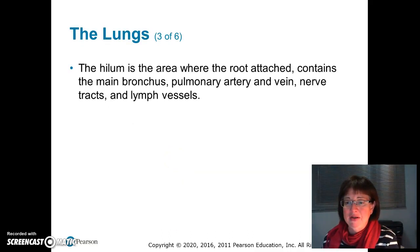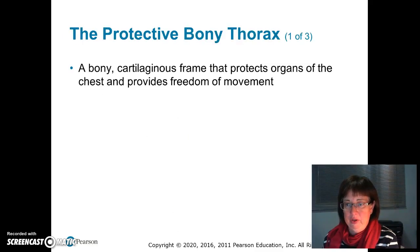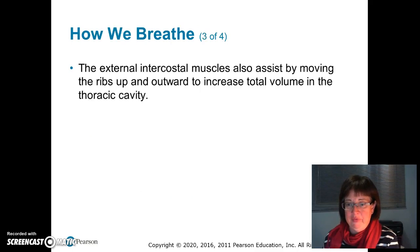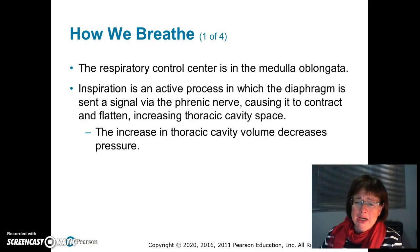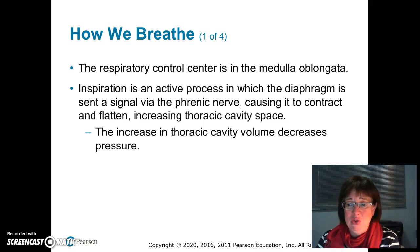So when we look at them, you don't worry about this. Lots of detail here. Okay, when it comes to breathing, we talked about the respiratory center being in the medulla oblongata. And so that will send signals to your phrenic nerve.